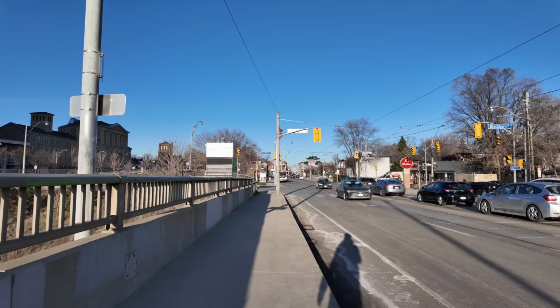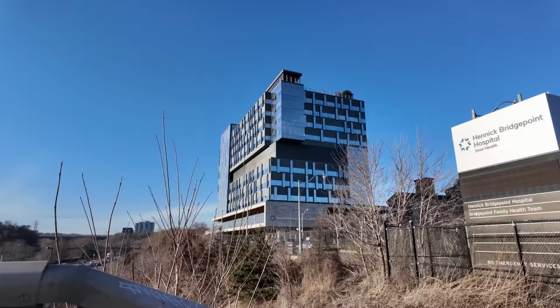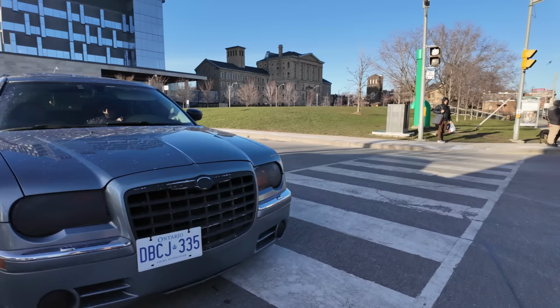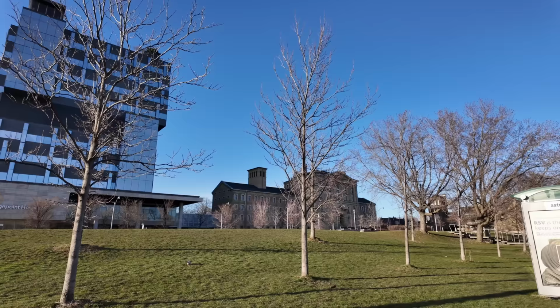Shows what I know. There's the Hennick Bridgepoint Hospital. Formerly Riverdale Hospital stood on that spot before it was torn down and the new hospital was built. Yes, stopping behind the line is difficult. Don Jail, which serves as an administrative office for the hospital, is just over there on the left. That dates back to 1864.